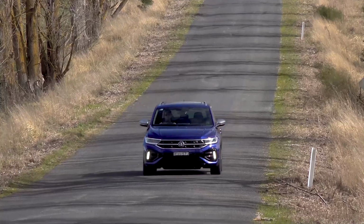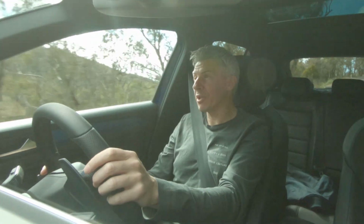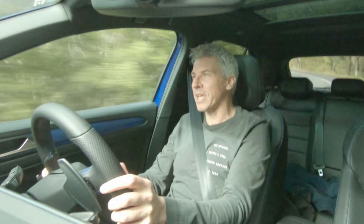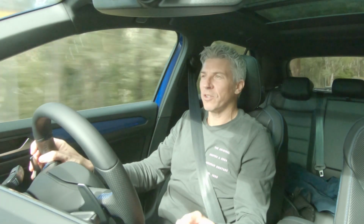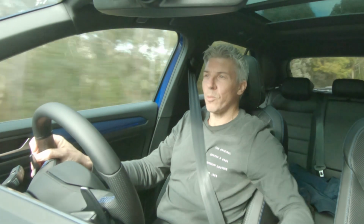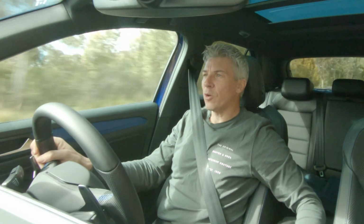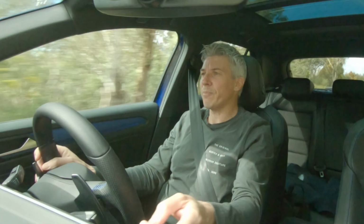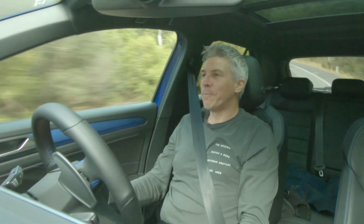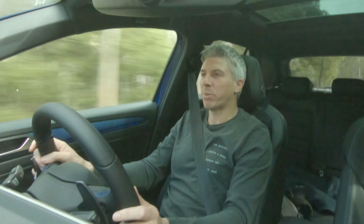Now in this R setting, the adaptive dampers, they are stiff, and I'm finding that you probably noticed it on the camera as well. Whoa, there we go. It's not particularly compliant. This is a pretty bumpy country road, so what I've discovered is the trick on a road like this is to go into the individual mode. You can do it via the touchscreen, but it's actually better to flick the dial button there. You can also press the R button mode, which will bring up your touchscreen drive mode options. Now individual, I've got it set up everything in race, but I have the suspension in comfort, and that just makes things a little bit more compliant.